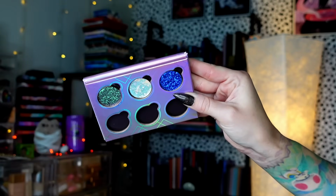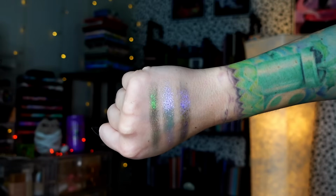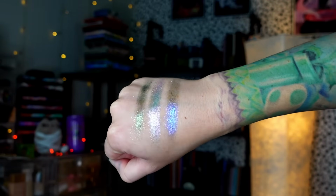I just threw the singles in this little palette temporarily, but they're so pretty, just shifty, jewel-toned yumminess. I love the blue specifically. It is so good. It's so pretty. The shades are Alchemy, Frandoween, and Transmutation. Just shifty magic. So pretty. I'm happy to have these in my collection. I love the effect. I love this weird, iridescent marbled one.